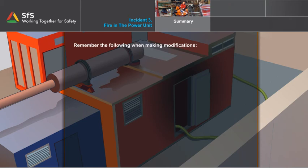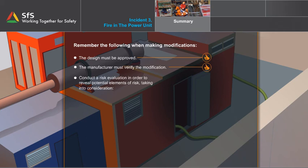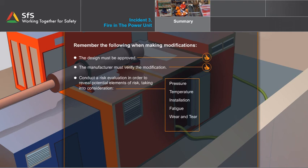The factors we must consider for similar modifications. It must be approved. It must verify the modification. Conduct a risk assessment in order to reveal potential elements of risk, taking into consideration temperature, installation, fatigue, wear and tear, and vibration.